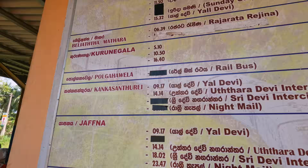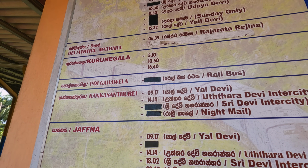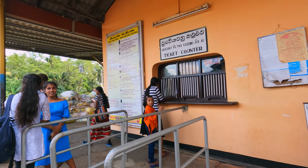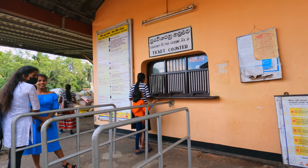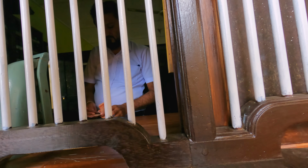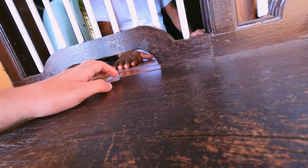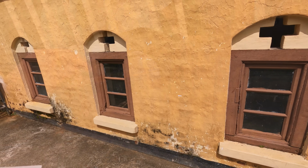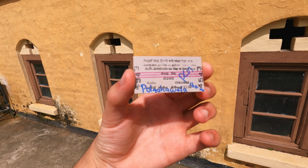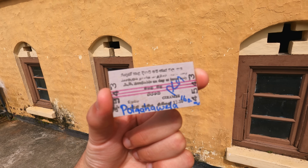For some reason, the Railbus to Polgahawela was blacked out, so I joined the queue for the manned ticket office. Tickets for local trains in Sri Lanka cannot be booked in advance, so this is the only way to buy them. There seemed to be some sort of problem with my ticket, though it turned out that they didn't have any tickets to Polgahawela left, so a handwritten adjustment was made.